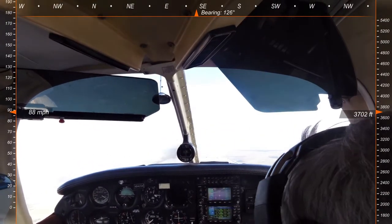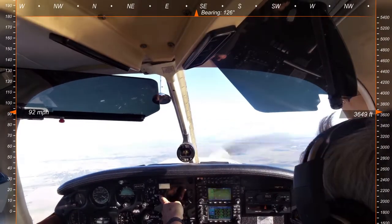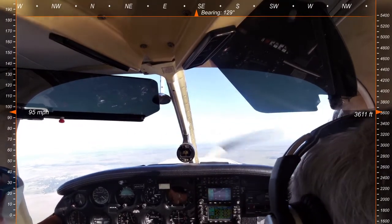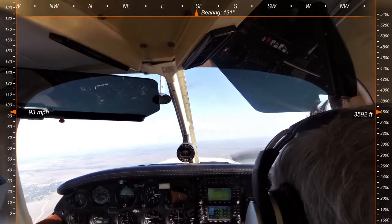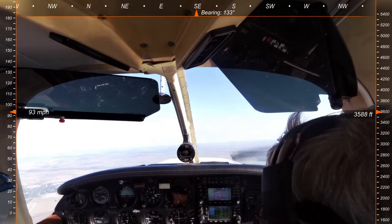Alright, so we're back to flying and we can do it. We're good. Get yourself all stabilized, you can stay right here at 3300. Get yourself all trimmed up and stabilized. Okay, so those are pretty decent. You just always gotta work on altitude control.